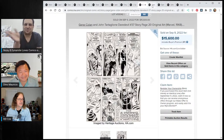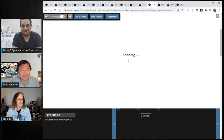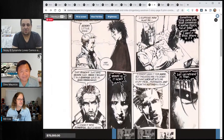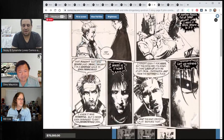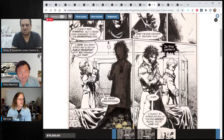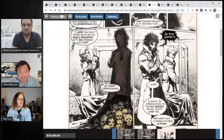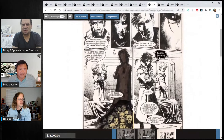So next. This page went for a higher premium than I thought it would. It's early Sandman, it's Morpheus talking to John Constantine. It's Sam Keith and Mike Dringenberg. It's great, but I was like, this is a $30,000 to $40,000 page. And I was on the phone with somebody and he said, no, it's not. I was like, yeah, it is.